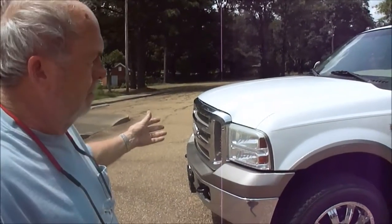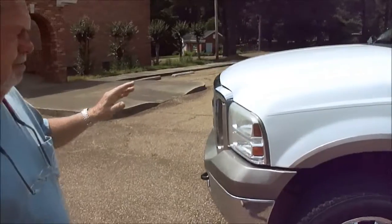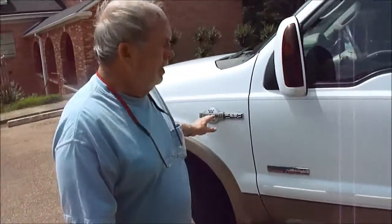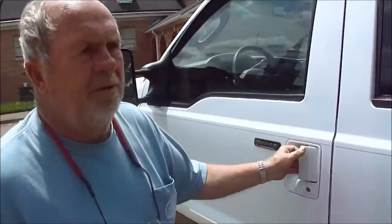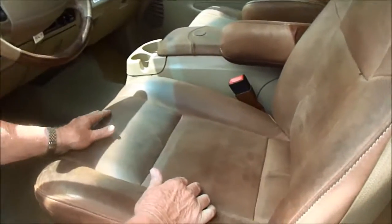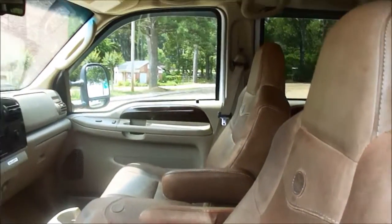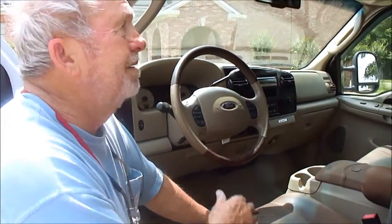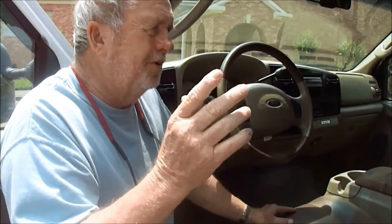Look at it. Great paint, not beat up, not dinged up. Matching set of Firestone tires, 20-inch wheels. Local truck, you can see here. Nice set of tight wheels. King Ranch, turbo diesel, FX4. But look at the inside. Boy, for a 2006, it's just virtually impossible to find a truck that looks like this that we can sell at this price. The leather looking like this, the headliner's perfect. It's a non-smoker's truck. There's no issues of pets or any of that.